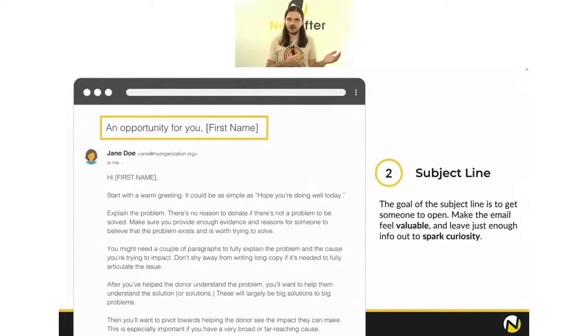Not all opens are the same. We want to get opens that ultimately lead towards donations. You can do things to get more opens that don't actually impact the results you want. So we want more opens that lead to the outcome we care about, which is giving and donations. And I want you to think about two things next time you write one of these subject lines, which is, number one, you want your subject line to communicate value.